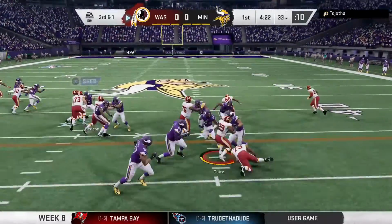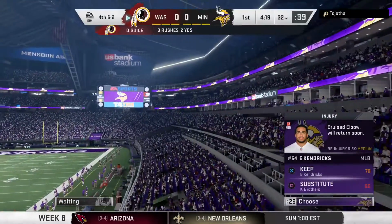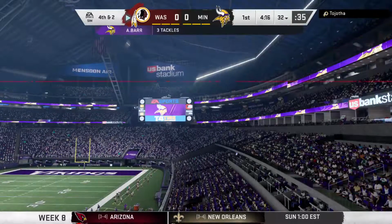They'll try and get it with Geis. Boy, no chance as he was met and dropped behind the line there. A loss of a yard, and it brings up 4th.